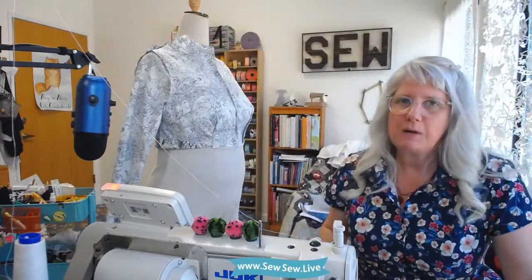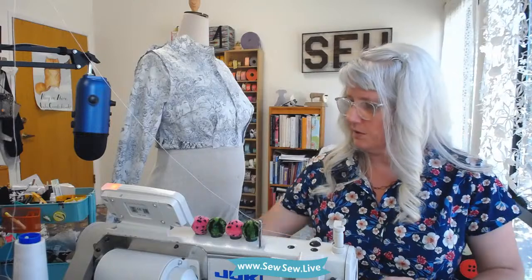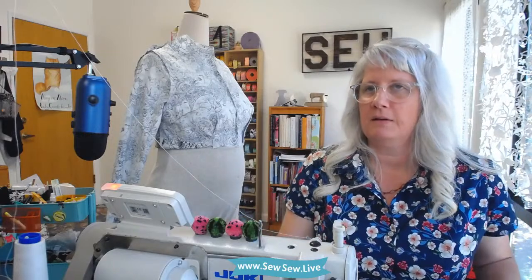I love this dress, but I put the pockets too high. After all my work, I put the pockets too high, so I gotta lower them because I keep fiddling with them.